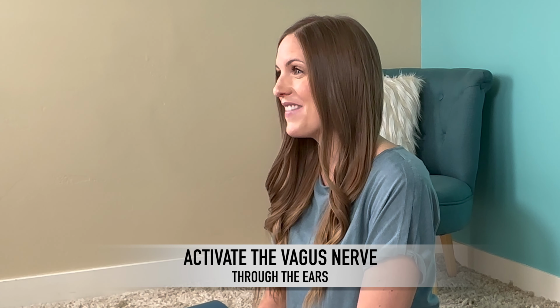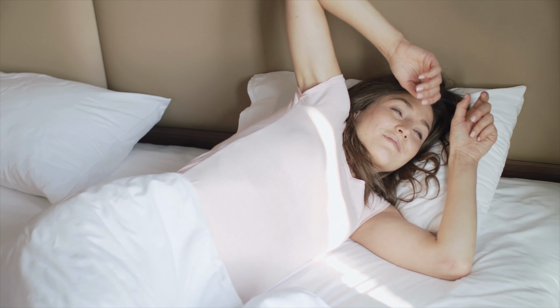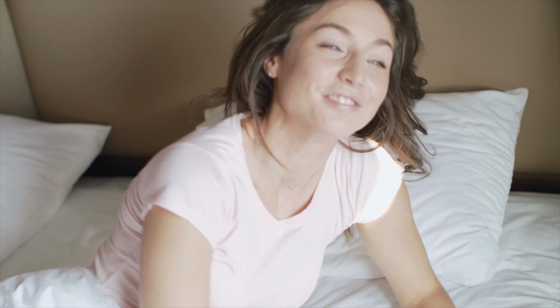The next technique we're going to go over is how to activate the vagus nerve through the ears. The modality of reflexology helps us to understand that there is a map of the entire body on our hands and feet, as well as the ears. So as we're working this point, we're sending signals through this auricular branch of the nervous system to the brain saying, wake up, we're here, sending stimulation. So we're going to go over how to do that right now.